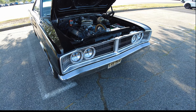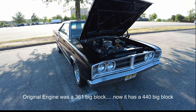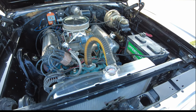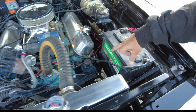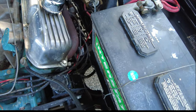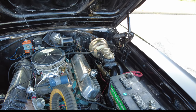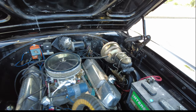A friend of his rebuilt the engine, did a great job. It's a 440 big block, '68 Chrysler Newport engine with steel crank, mild cam, open head, clean valves, new gaskets, oil pump is new, water pump is new, and it's got a brand new 750 Holley double pump carburetor on it. So really nice engine, runs really smooth. I wish I had the audio for it, but it ran really smooth.